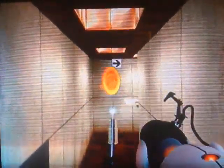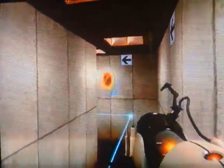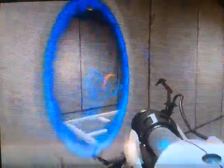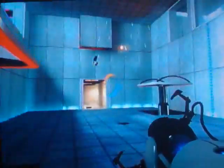So don't do that. Put a portal right there. Right here. Put another one right there, because another one will come by and pick you up. So what you do is jump. Put one right there. Another one right here. And there you are. Now, this is where you can cheat at Portal.